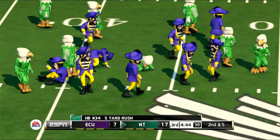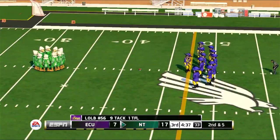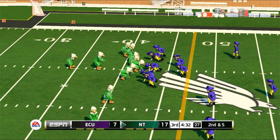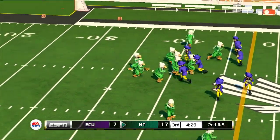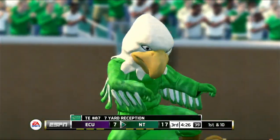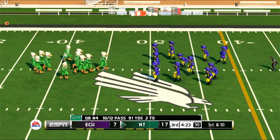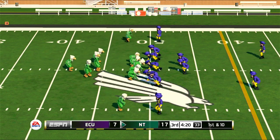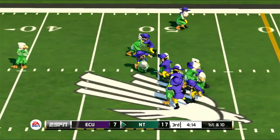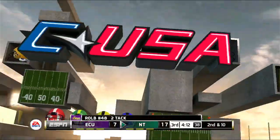Nice run up the middle. That brings him second and five. Tackle around the 49-yard line. From their own 49-yard line, first down. He makes it out to maybe the 49-yard line. No gain. That makes it second and 10.